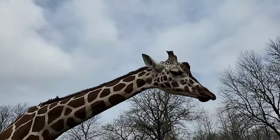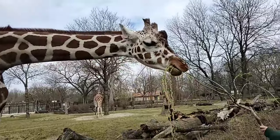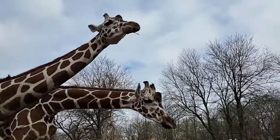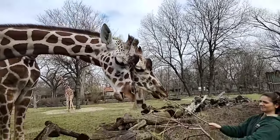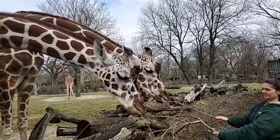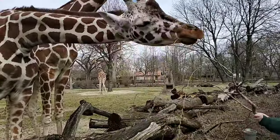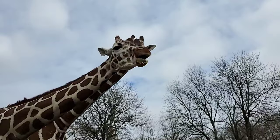Great question. I forgot to mention that giraffes are uniquely decked out with these things we call ossicones. So they are not an antler like a deer. They don't drop those ossicones and grow them back. And they're sort of like a horn, but the difference is they're actually part of the skull structure of a giraffe.